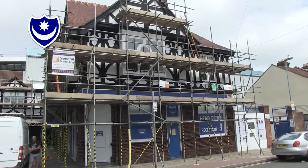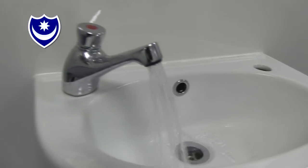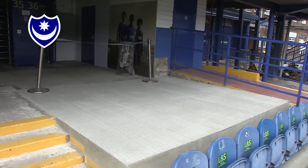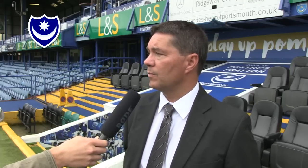Yeah, there's been a lot of infrastructure work in regards to trying to get hot water into all the toilets, just as an example. We've had two new seating areas for the disabled supporters put into the corner at the south stand of the Milton end and the Fratton end. We're hoping to get them up and running in the next few games. So there's a lot of work that's gone on that fans might not necessarily see, but was essential to the running of the football club.